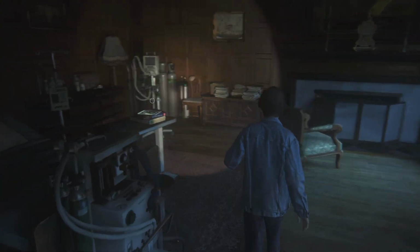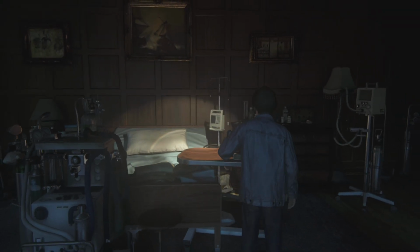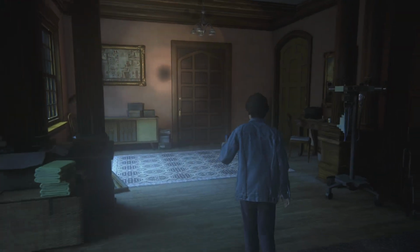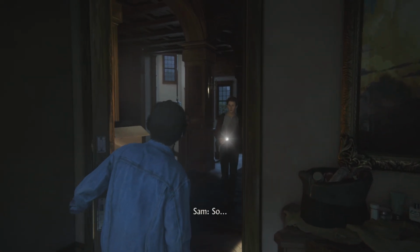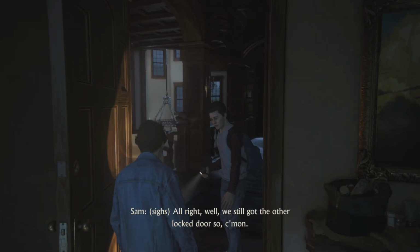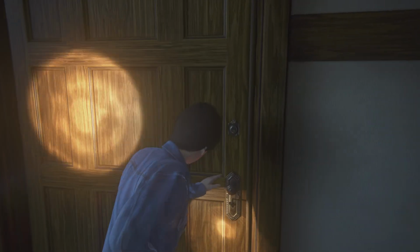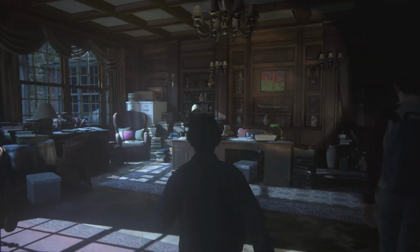Okay, I'm in. Can you get the door open? Hold on. Got it. So? Anything? Didn't see any journals. All right, well, we still got the other locked door, so come on. Wow. Journals galore. Well, let's see what we find.